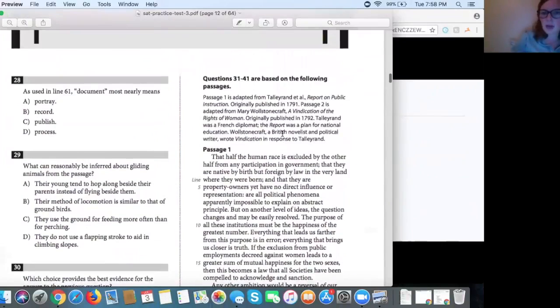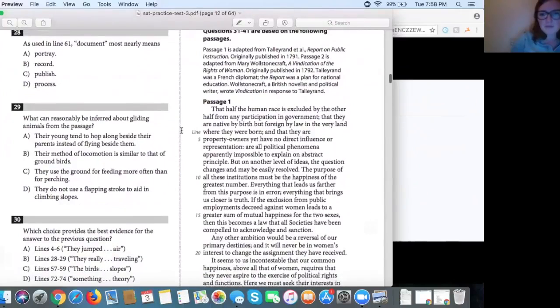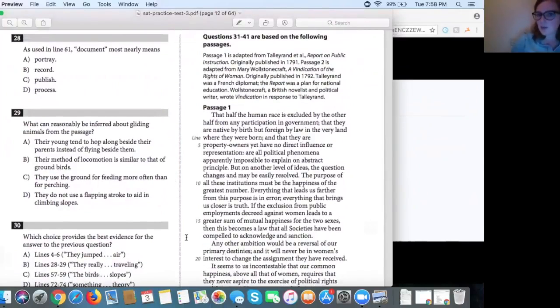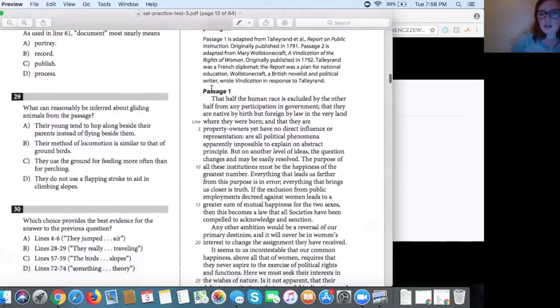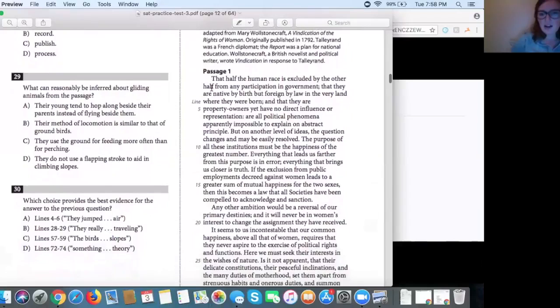Really quickly before we end, I want to just get to this is the Vindication of the Rights of Woman one. Just to get to this double passage. So passage 1 is from Talleyrand. And he is, how do I say, sexist.